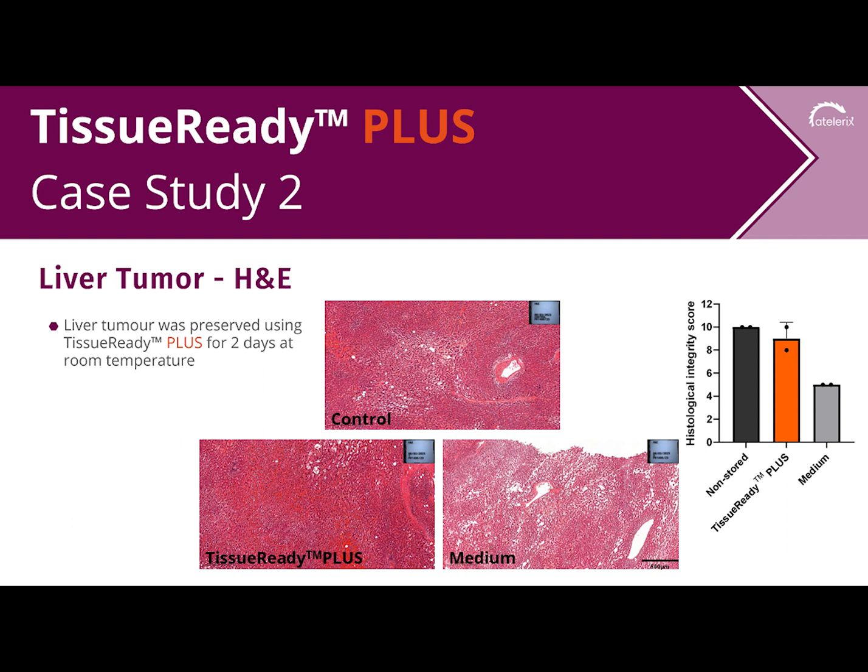Non-stored being the perfect sample again. TissueReady Plus is sitting at around 9, so very good quality slides. But medium alone, we're getting towards that cutoff point, the 5, where any longer, and you're probably going to start to see some deterioration of the quality in the slide.